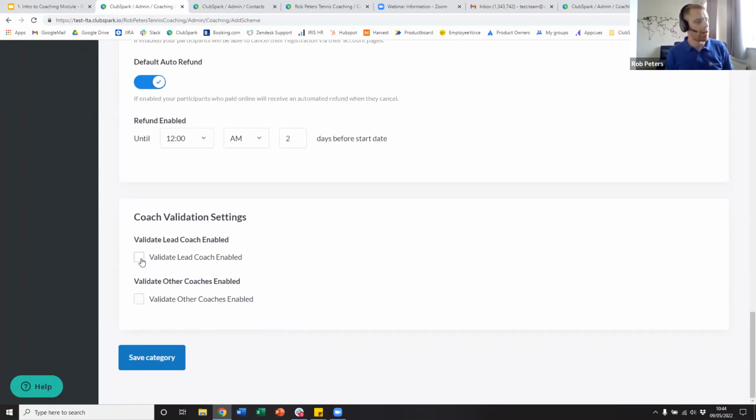And lastly, coach validation. This will pick up their coach accreditation. So it won't allow you to add a coach unless they're accredited and have the insurance in place to do that. So I'm going to pop that in for those two there.